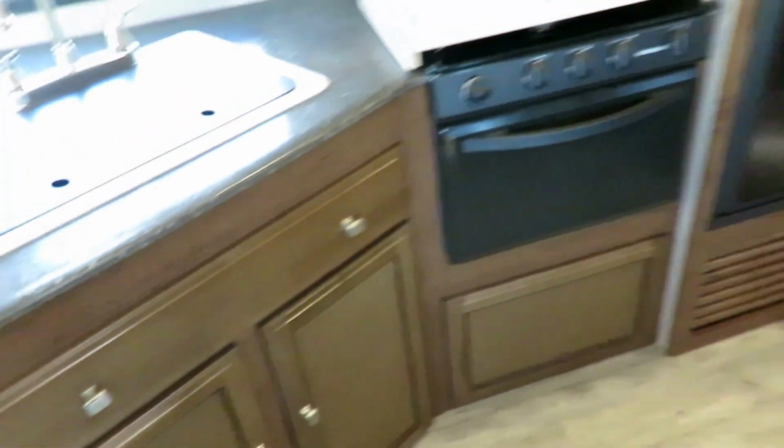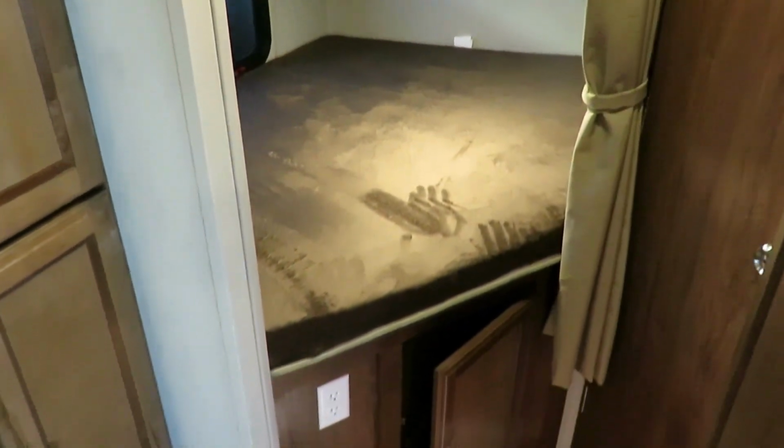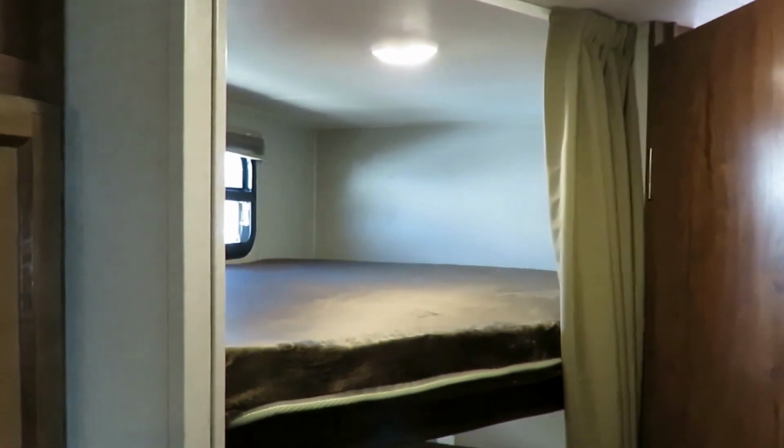We'll come back to the living room. I'm getting myself off kilter. Talked about the pantry. So, you've seen these before. Double bunks. This has just become the biggest, most powerful thing in the bunkhouse world, so I'm going to cruise right on from there.